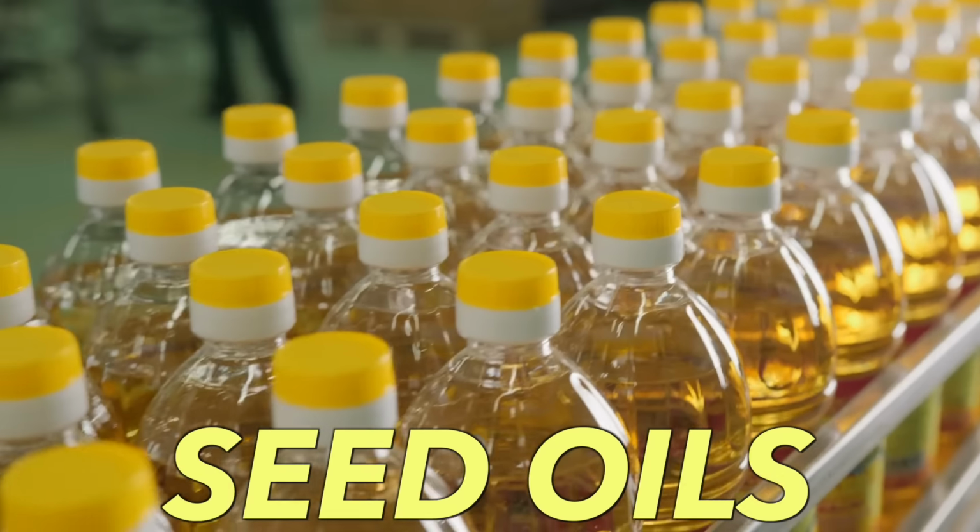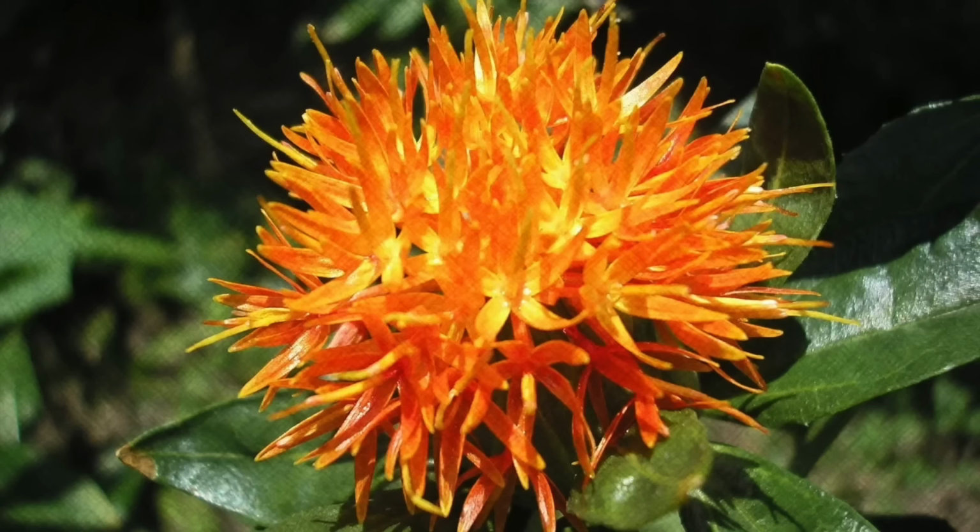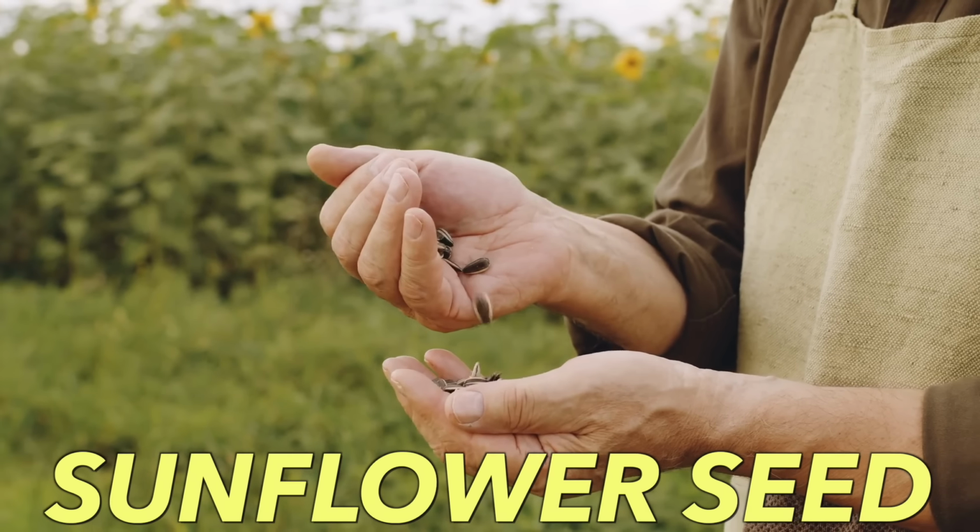But what if it's not carbohydrates? Doesn't matter. If you're eating, you're going to raise insulin to a certain degree. And so the frequency of eating is a killer. Seed oils: soy, corn, canola, cottonseed, safflower, sunflower seed. Those can actually really mess up your insulin as well.